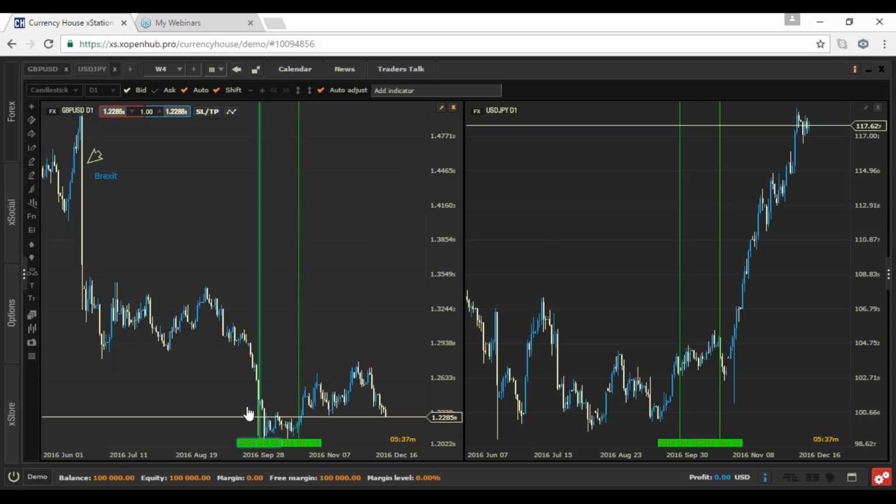One more thing is about the story of the British pound this year. Let me delete this thing just to show you that this candle, it was October 8, has a very, very huge tail on the downside, and this movement on the downside was made in just a couple of hours. Just imagine that it was more than 400 pips in a couple of hours.